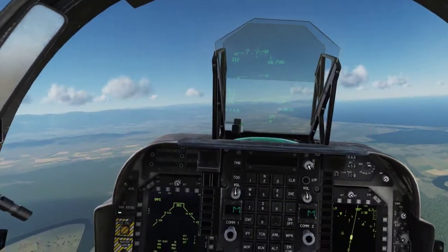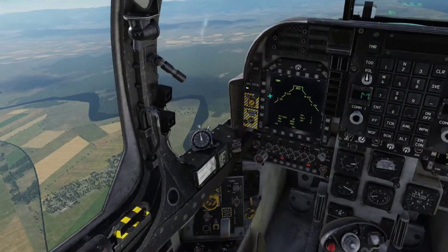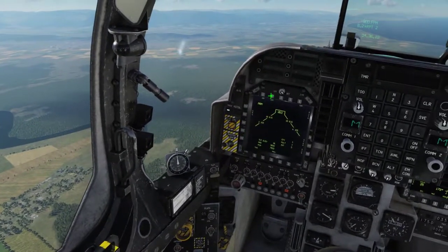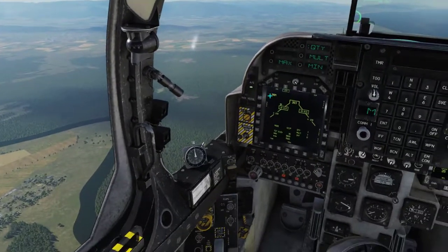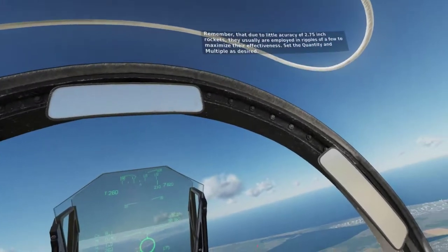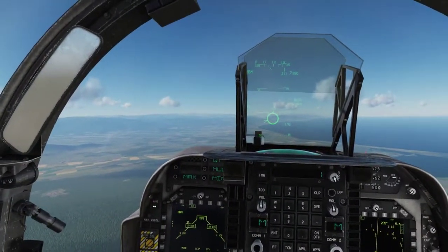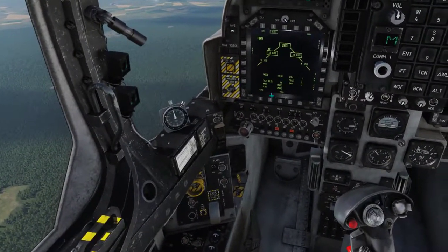Perform the MWSS, Master Arm to On. Select the rockets by pressing push button 7 on any MPCD. As with the gun, you might want to set the maximum and minimum range HUD cues, although these settings are rarely used. Remember that due to the low accuracy of the 2.75-inch rockets, they are usually employed in ripples of a few to maximize their effectiveness. Set the quantity and multiple as desired.